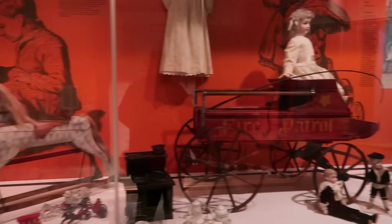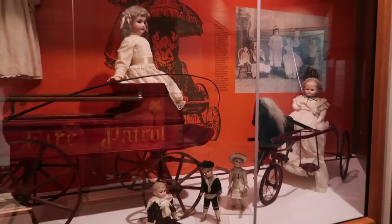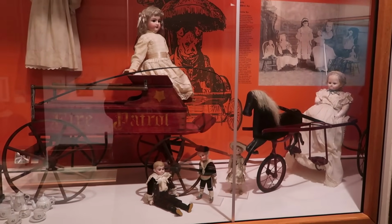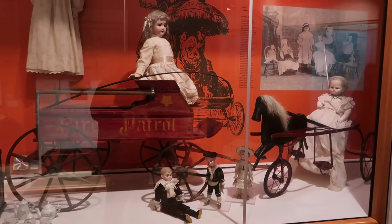Some of these Civil War era toys, back when children, you know, enjoyed playing with dolls and little horses instead of going to the museum and screaming.